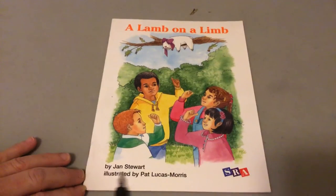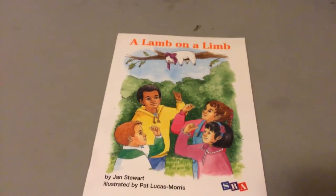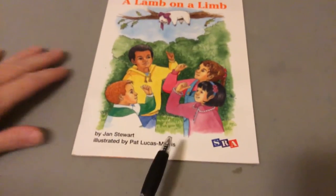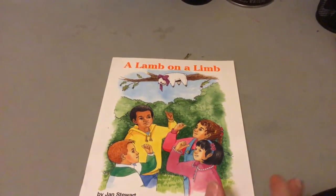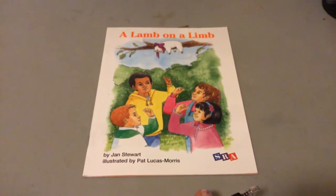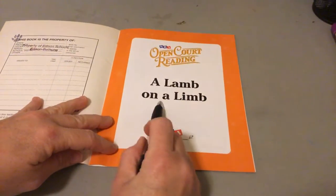A Lamb on a Limb. Written by Jan Stewart. She's the author we know. The author writes the words. Illustrated by Pat Lucas Morris. She's the illustrator we know. The illustrator draws the pictures. Oh, you're not here to tell me to stop. A Lamb on a Limb.